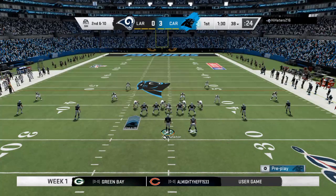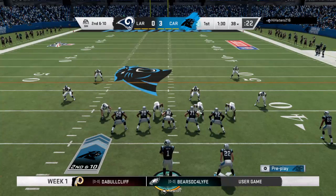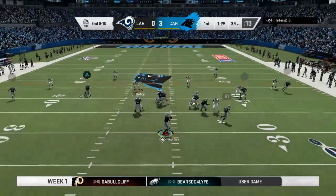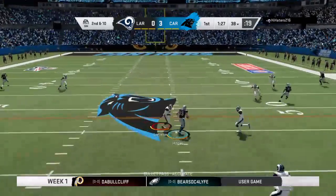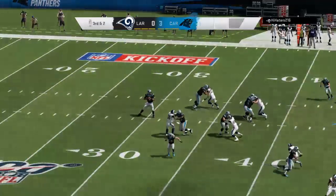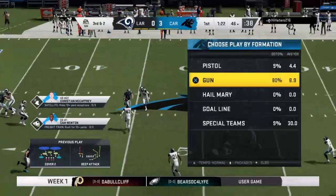They work again from the 38 on 2nd and 10. Let's go one more. Throwing again. Newton. Got a man complete. It's Chris Hogan. 8 yards on the completion, but now they face 3rd down.